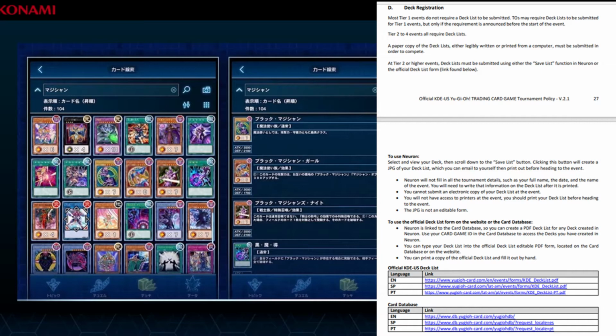Keep in mind, you can't send a digital copy of the list to the venue, but you can email that list to yourself, which you can then print out. However, you will need to gain access to a printer yourself if you do decide to print the list.